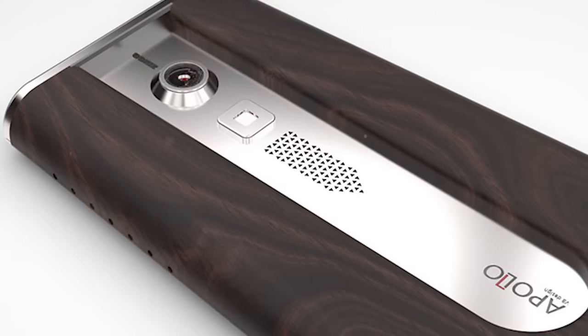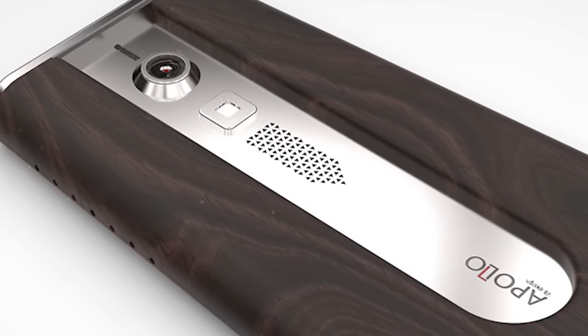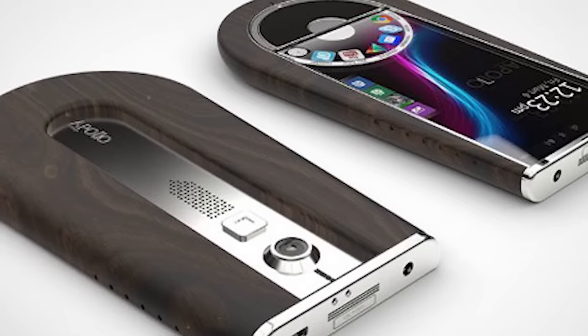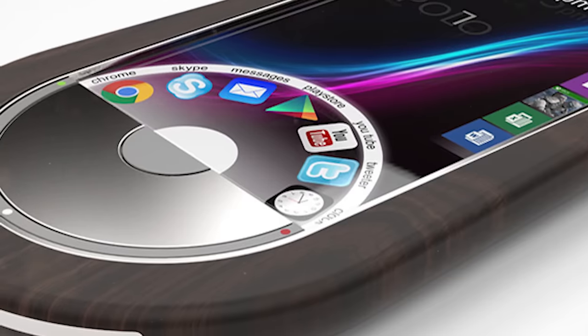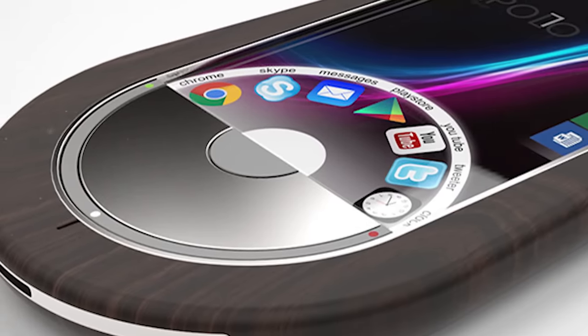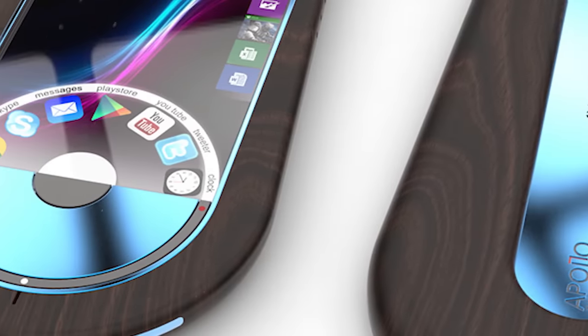It's equipped with a 4-inch HD AMOLED display, a 4-core processor and a 12-megapixel camera. The internal memory is 64GB. It's worth mentioning that the smartphone runs on its own unique operating system called Apollo 1.0. Its approximate expected price is $5,000.